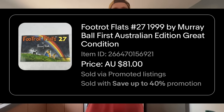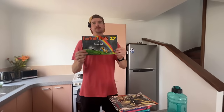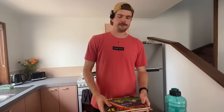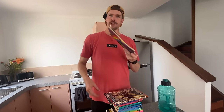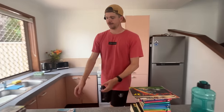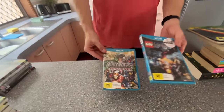They shouldn't get damaged. But this one, Foot Trot Flats, number 27, sold for $81. We got 81 bucks for this, which was just crazy because it's about a $120 book. With 40% off, I'm happy to get 81 bucks because I didn't pay a whole lot for it. I think I paid $5 from a massive stack of these Foot Trot Flats, and I've just listed that one individually to sell. Oh, and then this one as well. We had two Wii games in the video game category that sold that we'll put into a large tracked envelope.